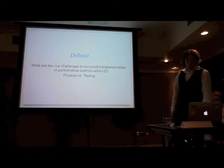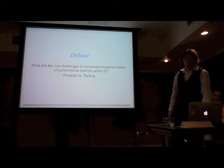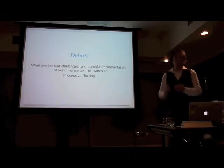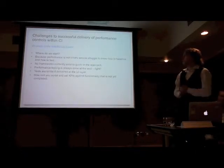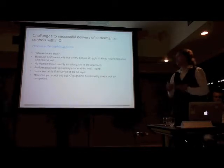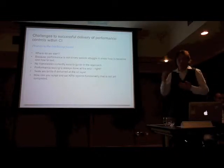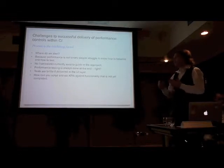So I just wanted to finish my bit with a quick debate of why this process is so hard and why so few people are doing it. Is it a process problem? People thinking, we don't even know where to start with this, or it's not binary, so how would we baseline it? How would we even test it?